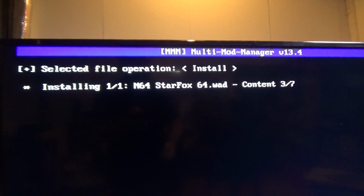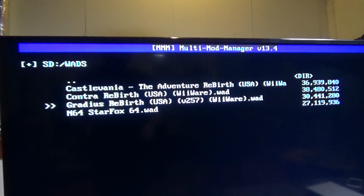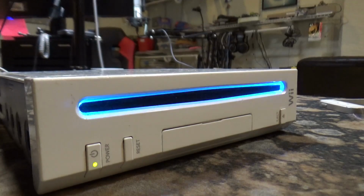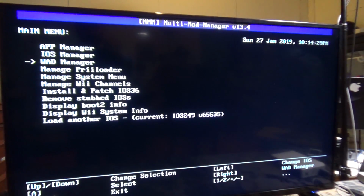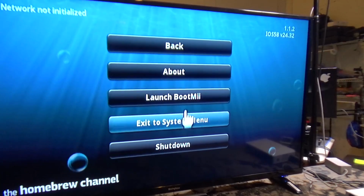So I kind of sped through this process, but basically I installed the Konami Rebirth series and then a proper Virtual Console title because, like I said earlier, I want to see how well the emulation is. And everything is going swimmingly and the installs are happening because the DVD drive is blinking blue. When you're all done, press B and exit back to the homebrew channel.